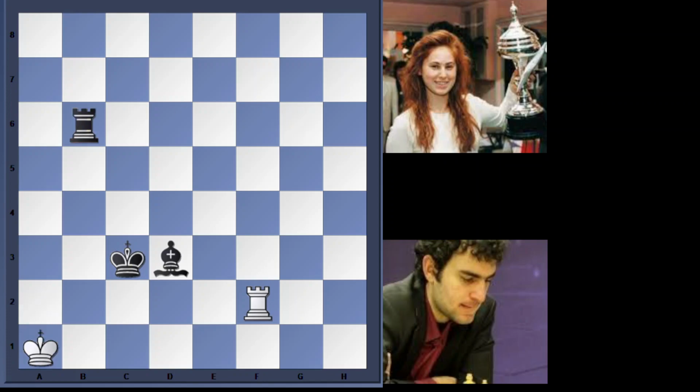The reason why is after King A1, Rook G6. If King A2, then just simply Rook A6, because now the King on A2 stops its own rook from protecting him. Alright, and again, the bishop is very strong on the light squares. And now if Rook A2, then just simply Rook G1 check. So Judit, with her hard work, created an unstoppable mate situation at 112 moves.